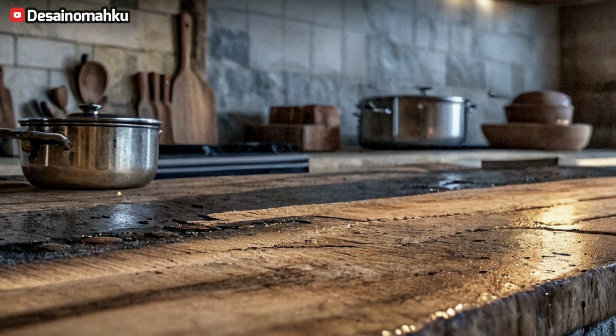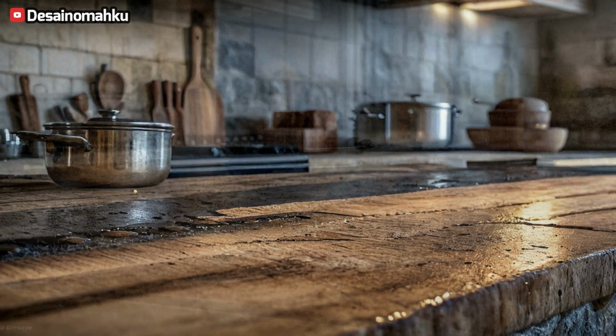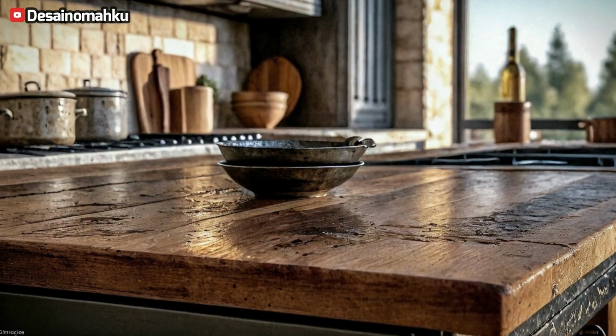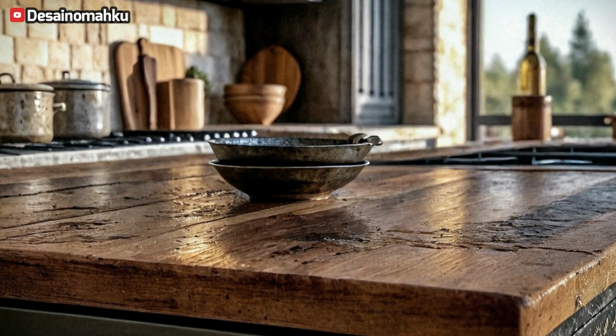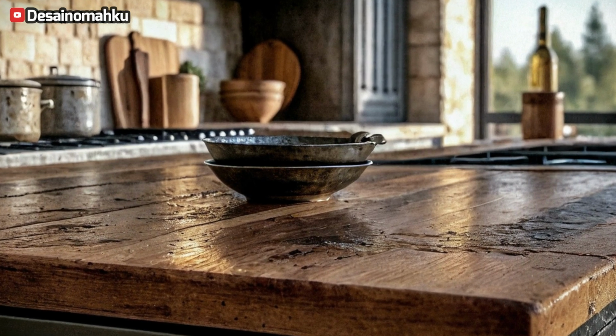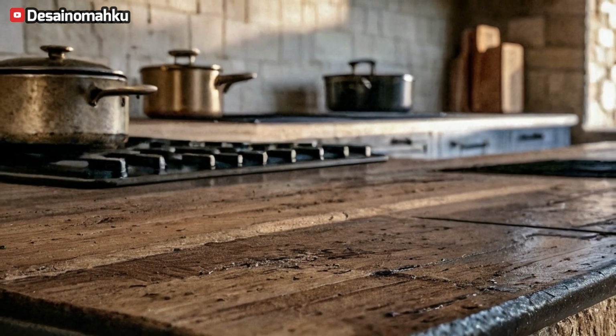In your kitchen, consider a butcher block countertop with visible knife marks or a stone backsplash with a slightly uneven surface. In the dining area, a table with a well-worn finish or chairs with chipped paint can add to the lived-in feel. These imperfections are what make French provincial decor so timeless and inviting.